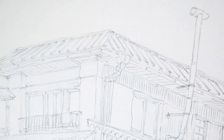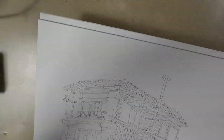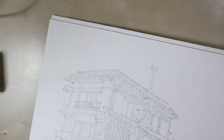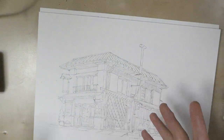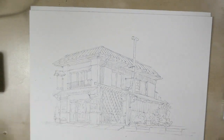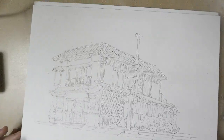Also, if you are kind of lazy, you can use blocks like this. Blocks like this, which are just glued on all sides. So here, all the edges are glued. So when you start painting here, even if you are using a kind of moderate amount of water, it should not buckle so much. And then you can just stick your knife here and free the sheet of paper.